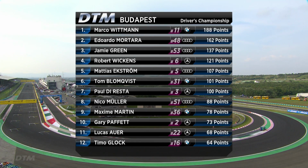A few hours later, the race stewards deny his 4th and Daniel Juncadella's 3rd place because of an infringement on their car floors. BMW and Mercedes immediately gave notice of appeal. Decision next week. A few moments ago, the victorious 3 stood up here on the podium celebrating.